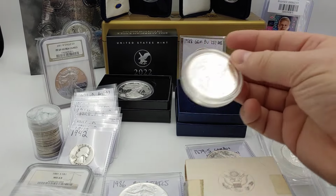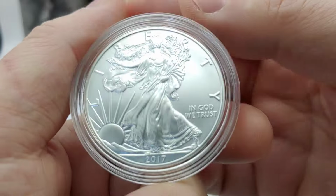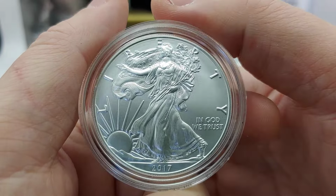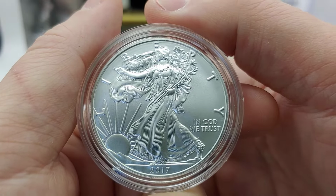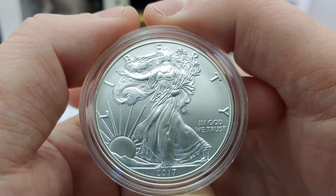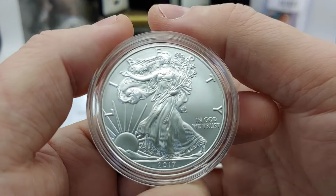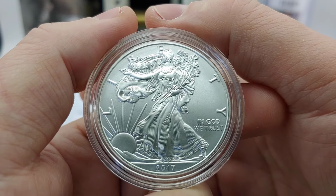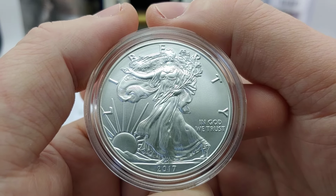Other things to look for right now too is a lot of people are dumping Silver Eagles. So whether that be burnished or proof Silver Eagles, and they're dumping them at really cheap prices because they're probably going to their local coin shop, and a local coin shop's like, yeah, I'll give you like, so like this burnished one here, you'd probably get like $30 from a local coin shop. So a lot of people are dumping these on eBay. You have to jump on them really quick.